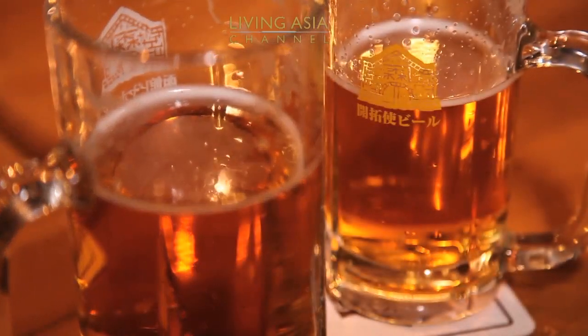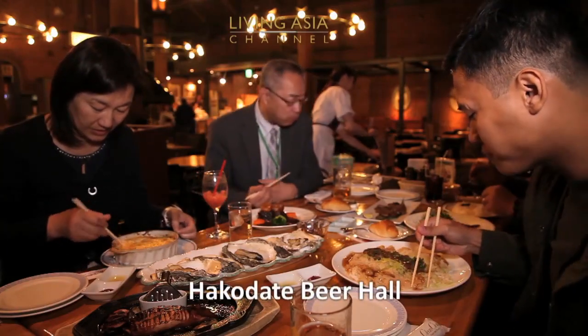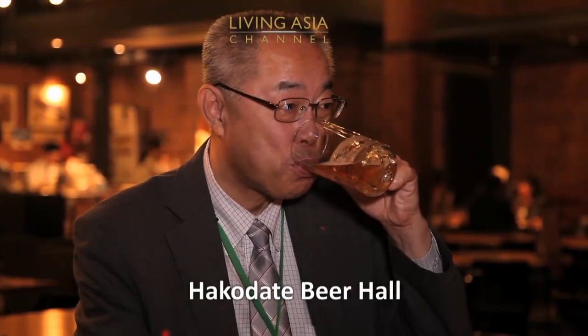Beer is also popular in Hakodate, as they brew their own original batches of beer. We head over to the Hakodate Beer Hall for a midnight snack and a cap-off over their beer.